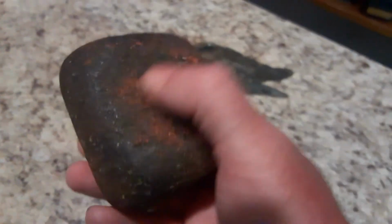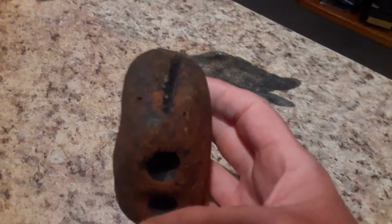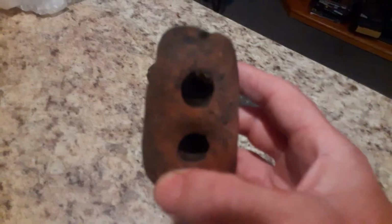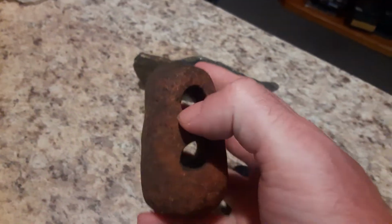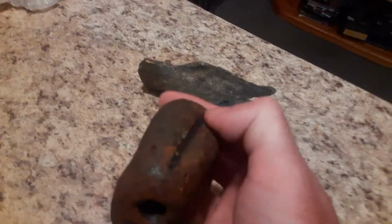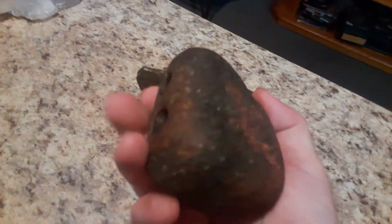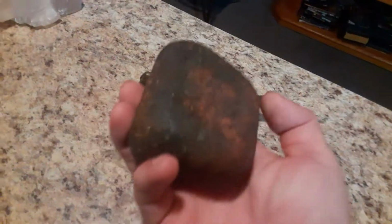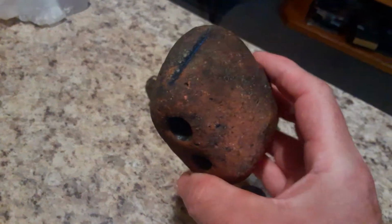It looks like the material of a brick, and it looks like it's got fire damage in it, but I'm thinking this is another braiding stone, and this may be the most badass native artifact I've ever found. It may be a kiln brick, I don't know, but I'm thinking these holes may have been used to straighten arrows out as they use the braiding part to smooth them out. I don't know for sure. I wish I knew for certain, y'all.